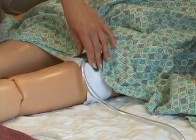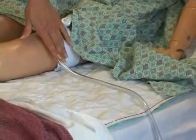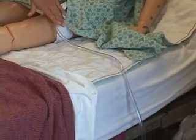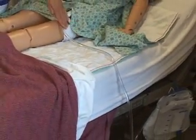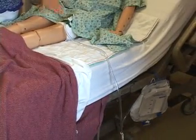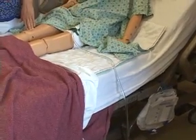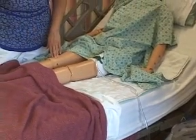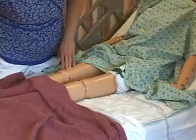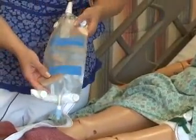The drainage bag should always be kept below the level of the bladder to prevent backflow of urine into the bladder. That could also cause infection. What I'm going to do now is show you how to switch from the night drainage bag to the leg bag that you can use at home to help resume your daily activities. This allows you to be able to walk around and perform light tasks, light exercise.